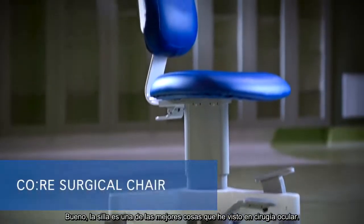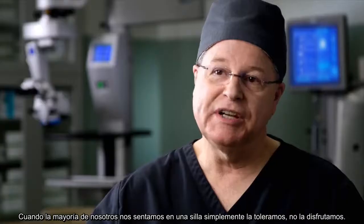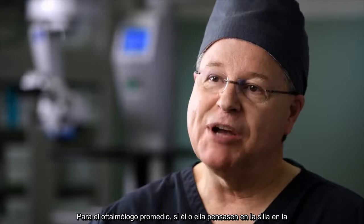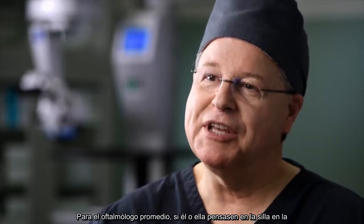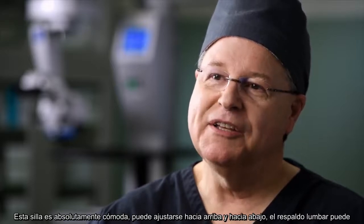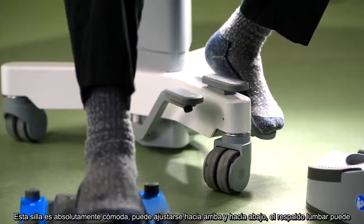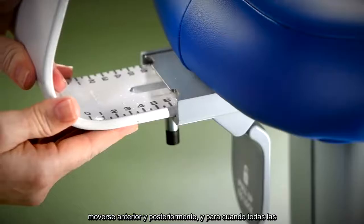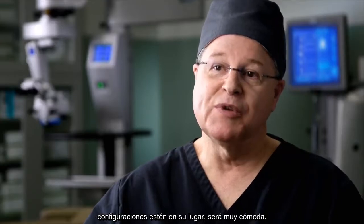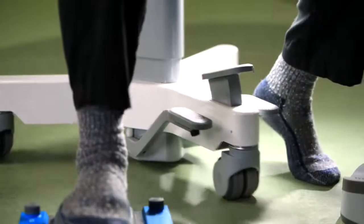Well, the chair is really one of the greatest things I've seen in eye surgery. Now, most of us, when we sit in a chair, we just tolerate it. We don't enjoy it. For the average ophthalmologist, if he or she could think about the chair they sit in, it's probably something that they really don't like. This chair is absolutely comfortable. It can be adjusted up and down. The lumbar support can be moved anterior and posterior. And by the time all of your settings are in place, you're really comfortable. At the end of the day, you're not worn out. You're just done.